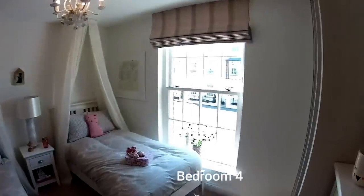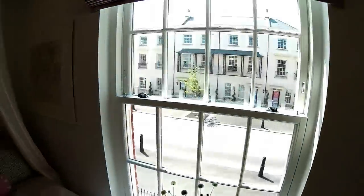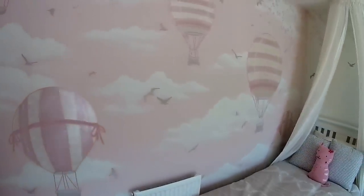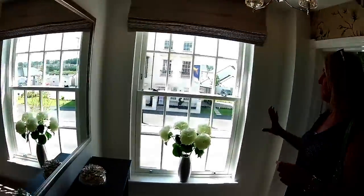Twin room. Sash window, very big sash window, and they've got a wardrobe in as well. Look at the beautiful mural that's been painted. So pretty. Beautiful. Well, you've actually got two windows on this landing, one at either end. This one is huge. Yeah. Beautiful.